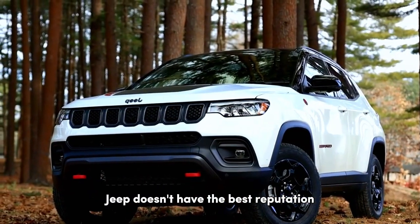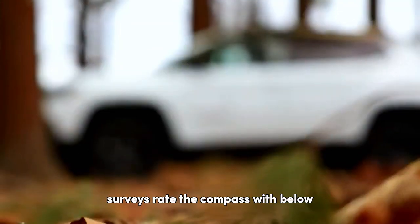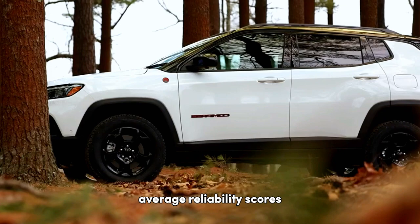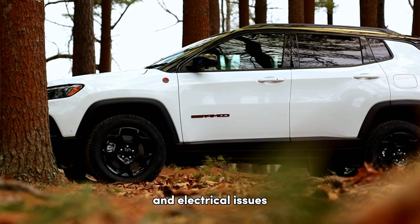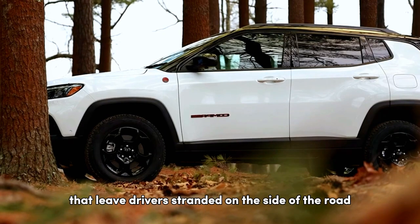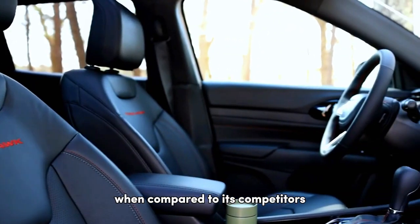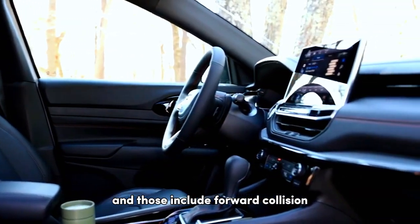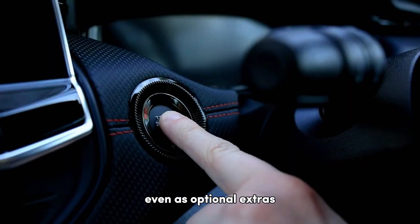Jeep doesn't have the best reputation regarding reliability, and this is proven with the Compass. Surveys rate the Compass with below-average reliability scores due to numerous reports of mechanical breakdowns and electrical issues that leave drivers stranded on the side of the road. Furthermore, the Compass lacks safety features when compared to its competitors, and those include forward collision and adaptive cruise control, which can't be had even as optional extras.